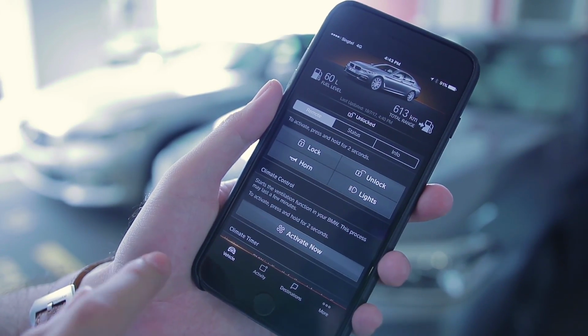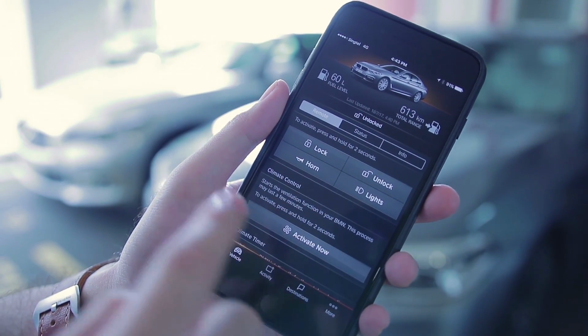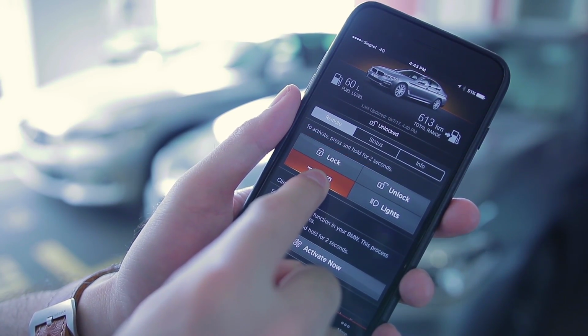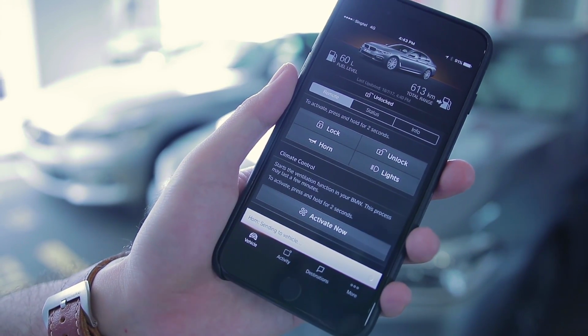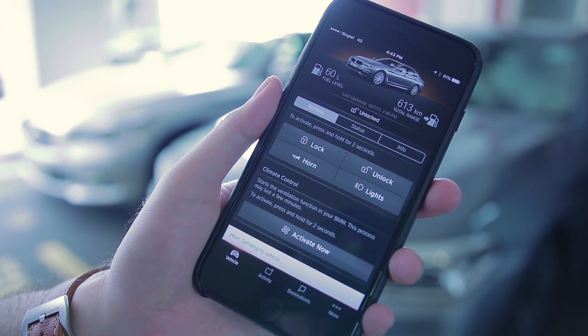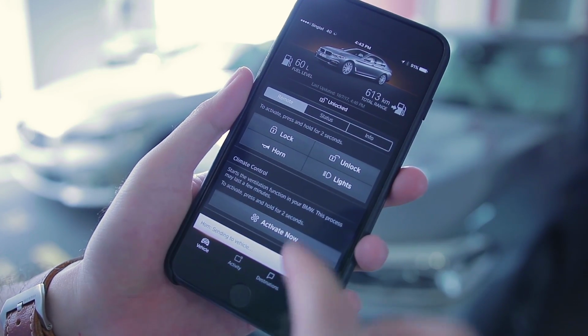So on the main screen, you can see things like lock, horn, whatever. These are self-explanatory. If I press on horn, the car will sound the horn. You can see it's sending the operation to the server right now, and the server is going to send it to the car, and the car will sound the horn in a while. Right, and the car just sounded the horn.